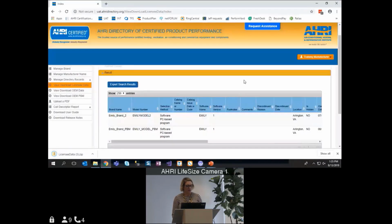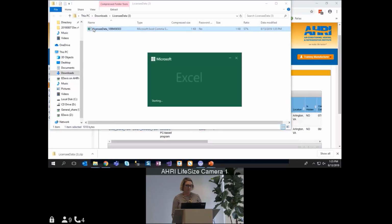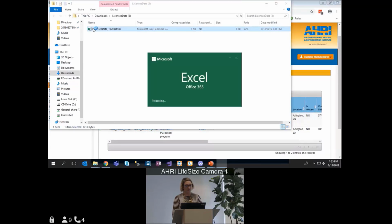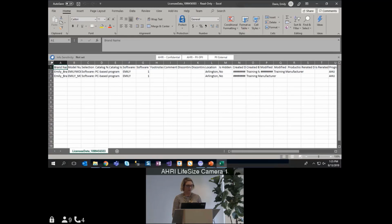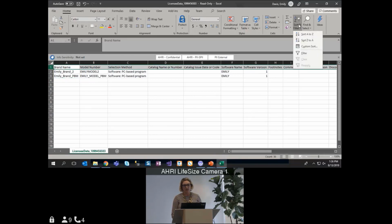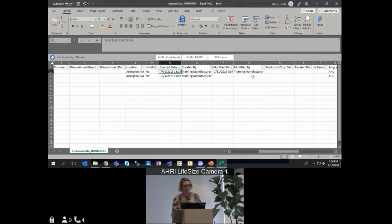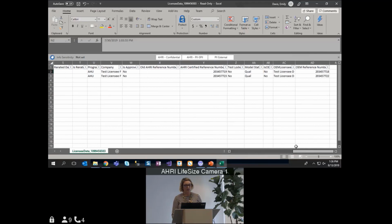So as this is thinking, it's going to download into a zip file, which you can then access the CSV. So this will have all of the columns that are located on the screen. And as you start to get more models throughout a program, you can throw a filter in here and then be able to go through the various sorts. So if you want to sort it by created date, you could do that, or who modified it. This is pulling everything that's in the database.